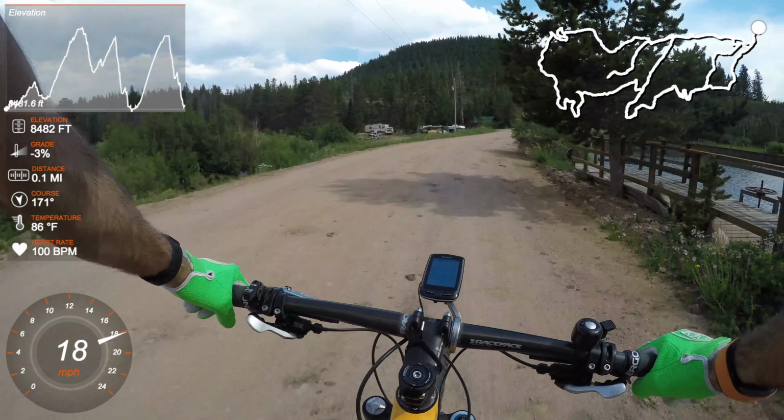Nice pile of rocks. Woo! This is why we have Aggressor trail bikes. There's some pretty big rocks there. Let's keep you on your toes. I'm glad I put my knee and elbow pads on now. Some of that was pretty pointy and sharp.